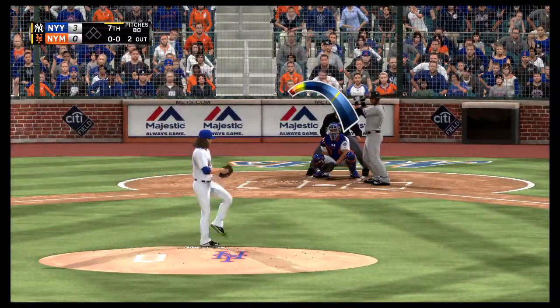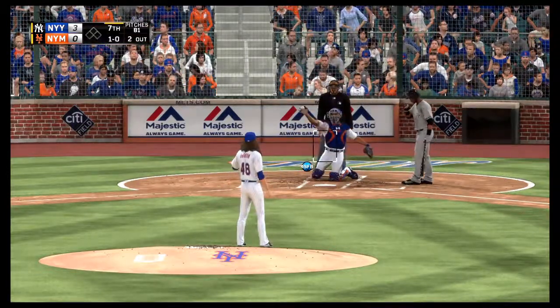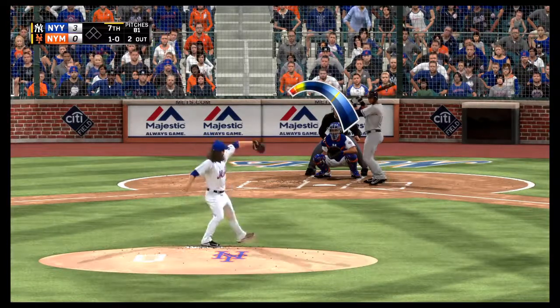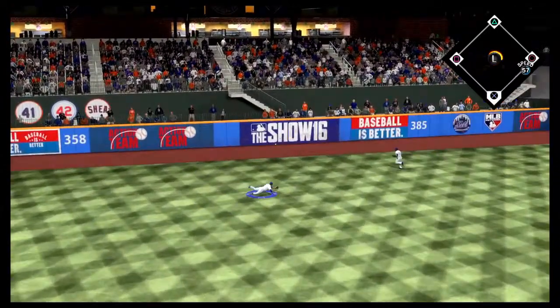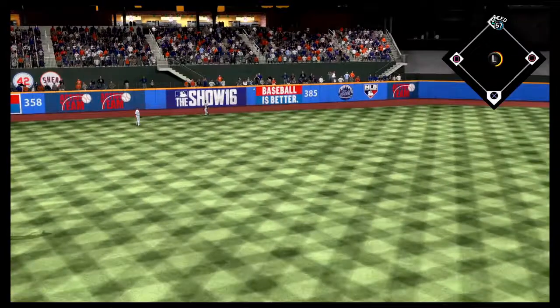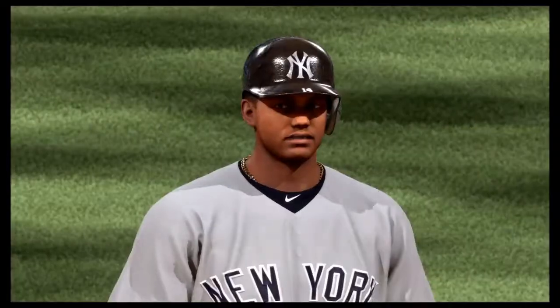Here's the first pitch to him. Starlin Castro is in now as he watches a pitch for ball 1. 3 runs, 3 hits, and no errors for the Yankees so far. Lifted in the air out towards left center. And a dive out there in left center, but he can't come up with it. And he will stroll in there standing with a 2-out double.